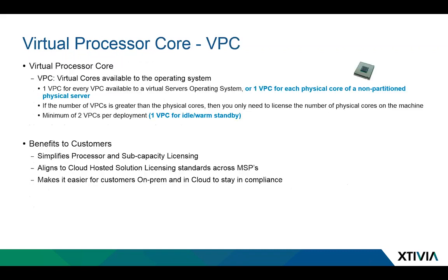But within that, there's a new metric called the virtual processor core. And this virtual processor core makes it really easy to say a CPU is a CPU. I am licensing this CPU for my virtual server. I don't care if that CPU is the slowest, oldest CPU there is or the latest, most powerful, up-to-speed CPU. No matter what the power of that processor, you're still paying the same price. So if you're moving from one type of processor to another type of processor, you don't have to worry about what that's doing to your licensing.